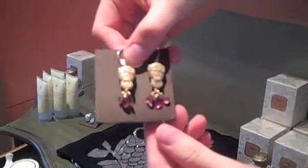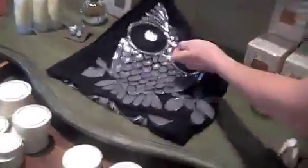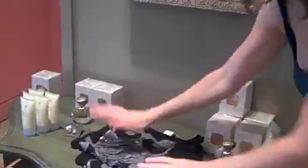One of our other trends this year are owls. I love owls, they're so cute and so whimsical. The owner made these owl earrings. They're so precious, they have little pink stones hanging from them. And then here's this owl applique tank. So cute. My friend recently graduated from college and she's obsessed with owls. She decked her new apartment with owl stuff. It's so adorable.